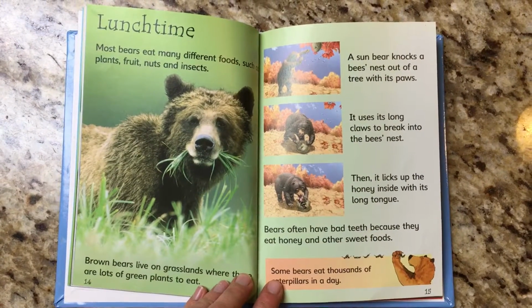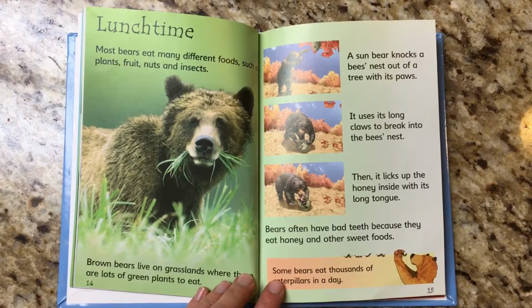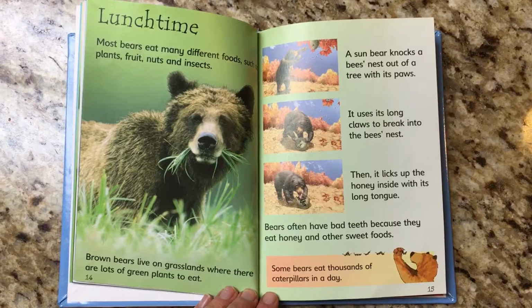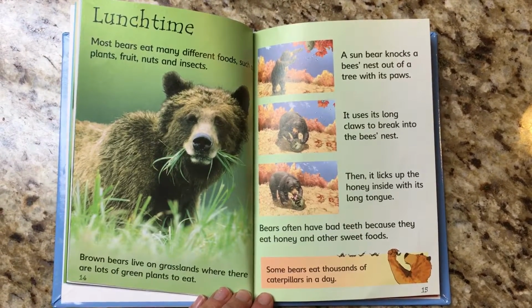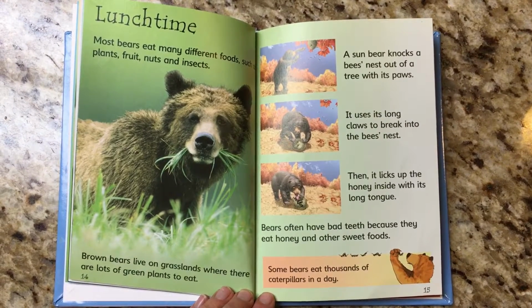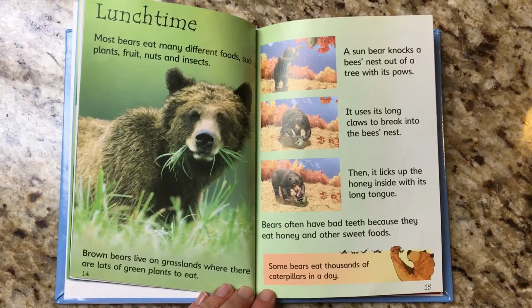Lunchtime. Most bears eat many different foods such as plants, fruit, nuts, and insects. Brown bears live on grasslands where there are lots of green plants to eat. A sun bear knocks a bee's nest out of a tree with its paws. It uses its long claws to break into the bee's nest. Then it licks up the honey inside with its long tongue.